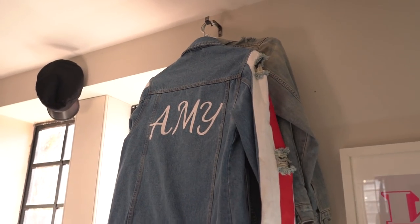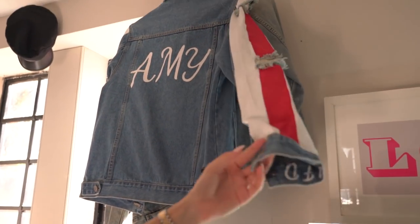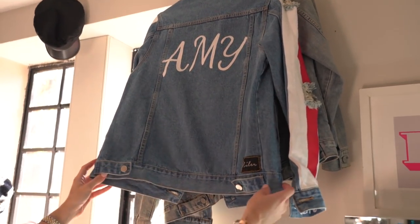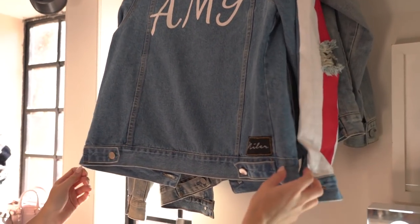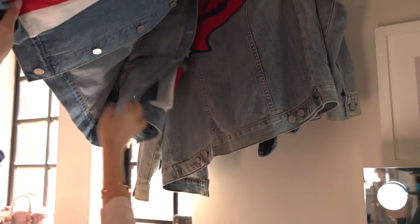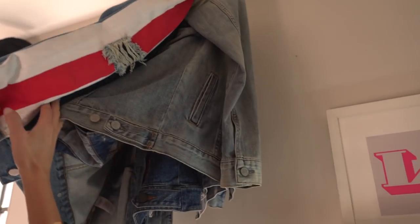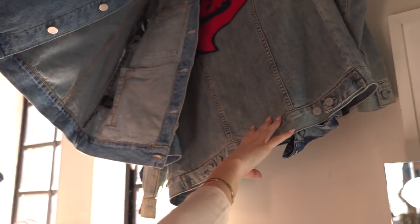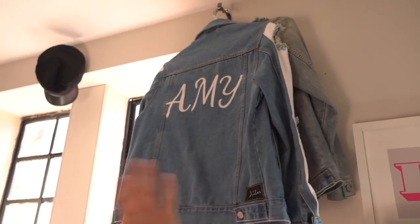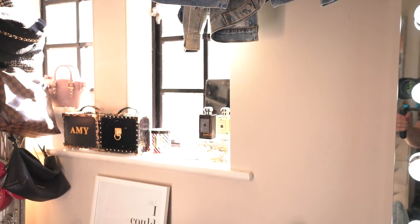So here I've got my denim jackets, guys. So I've got all my personalised denim jackets up here. They've all got Amy on the back. I love a bit of personalisation, so these are really cool. This one's from Nyla London, so I've got one of their leather jackets as well. Then I've got one from Rails, so you can see there, it's really cool. And then I've got another one underneath as well, so I've got a few there, but I just love when they have your name on the back. I think it's really cool if you wear them with like leather pants or joggers. So they're really, really nice pieces.